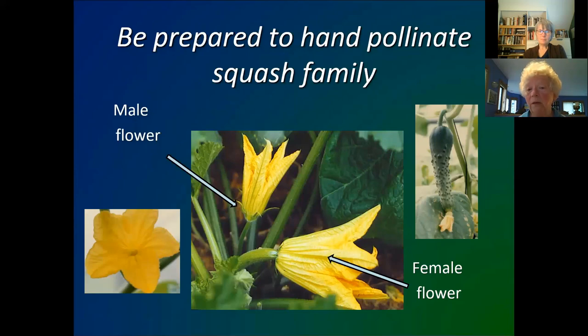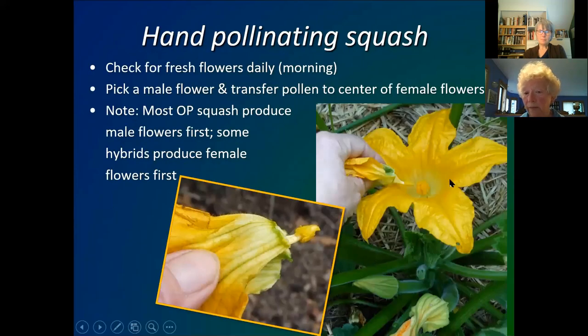And if it's rainy weather, the insects aren't going to do it anyway. So what you need to do is go find your female flower. Here it's open in the middle. You can see what the middle of it looks like. Pick the male flower and pull the petals back and just tap that yellow dust. The pollen is right here. Just tap it in the middle of your female flower.